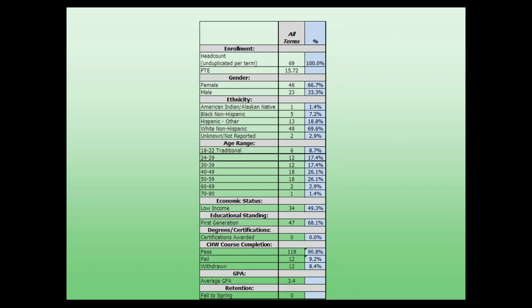But this gives you a little snapshot. I've got separate slides and graphs on most of these, so the ones I want to really point out here is the economic status of the low income. You'll see that 49% or almost half of our students are considered low income, so we really feel like we are reaching out to that particular segment of our population, which we feel is important, as well as educational standings. The first generation, again, 68% of our students are first generation to attend college, so we feel really excited about that.